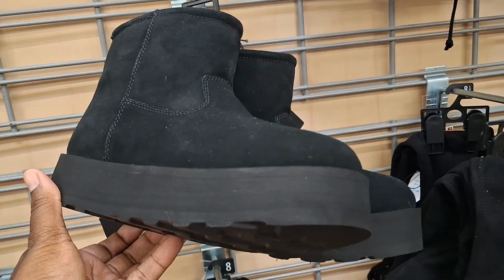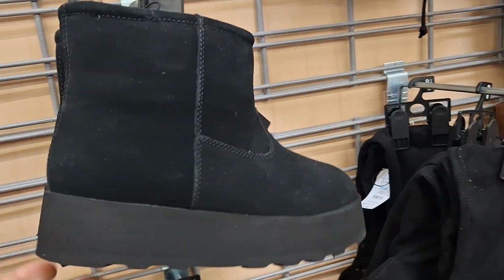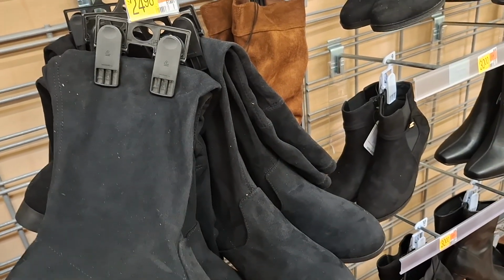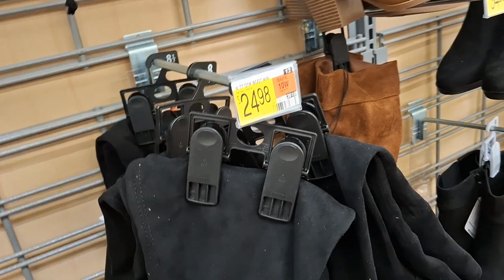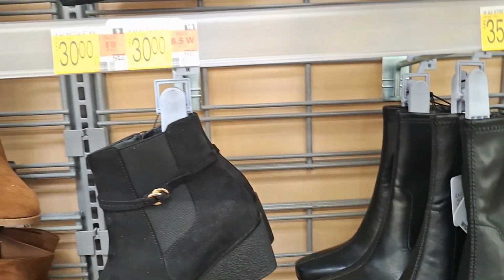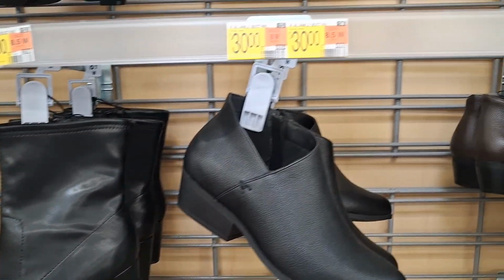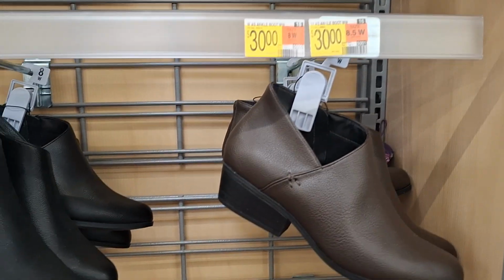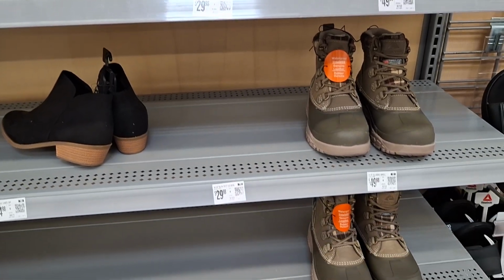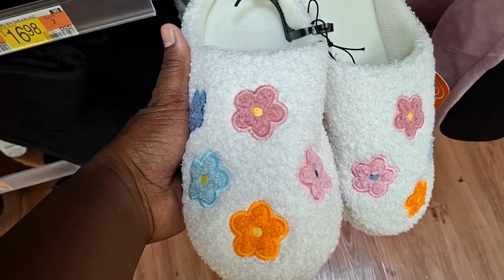And this boot, if you like the big bulky shoes, that's this boot. And these are the knee-high boots. So cute.